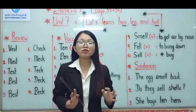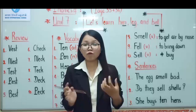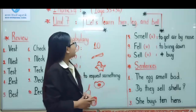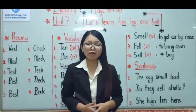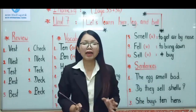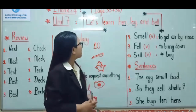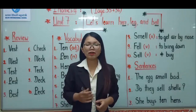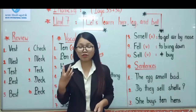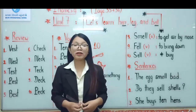I will explain one by one the meaning of the word hand, the word leg, and the word bell. Do you know what the word hand means? Have you ever seen this kind of animal? Hand refers to a lady chicken. And leg. Do you have legs? How many legs do you have? You have only two legs, right? Me too, I have only two legs.